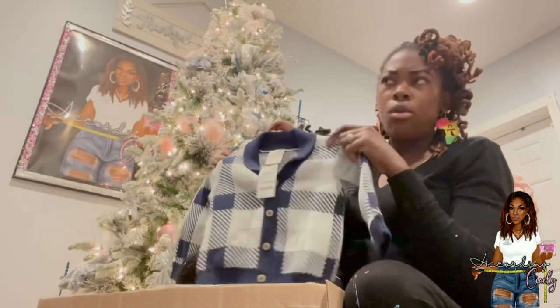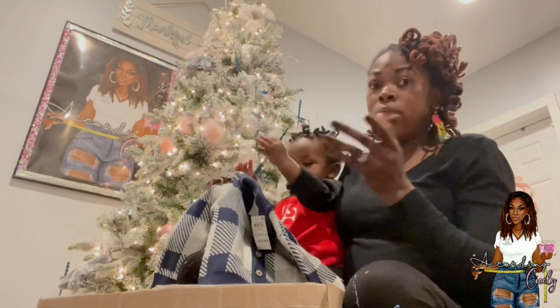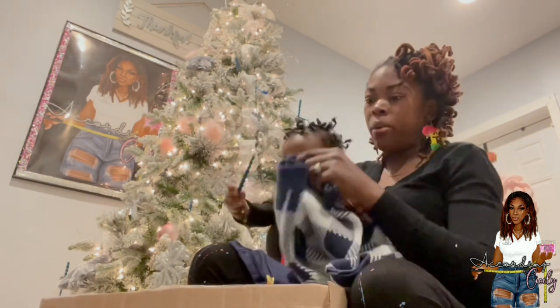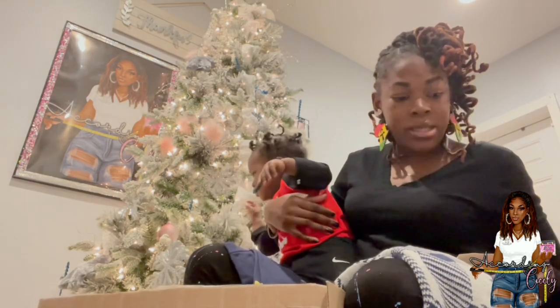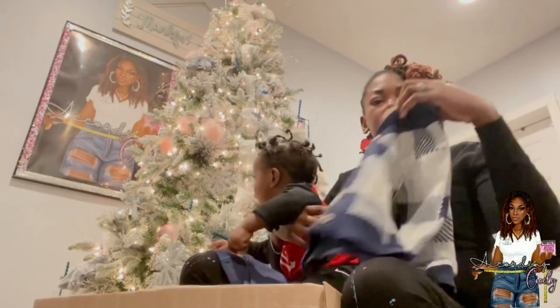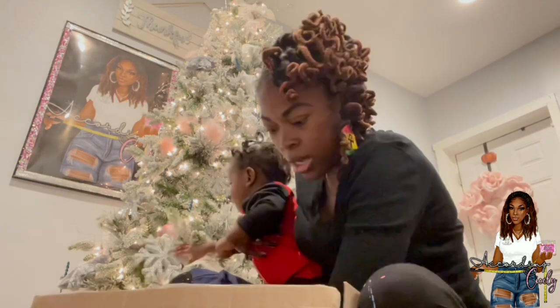This material is so good. And I've always said that men's clothes are made better than women's clothes. And if you could feel the quality of this, it's super heavy. So yeah, that's excellent quality. This is by the brand First Impressions. It is in a size 18 months as well. Come on, Booski, we almost done.